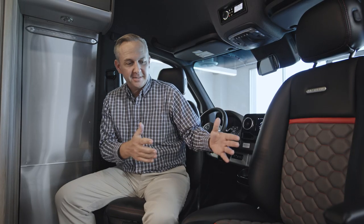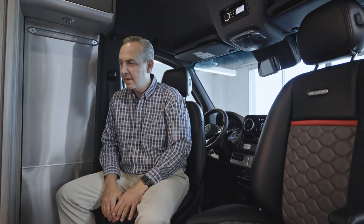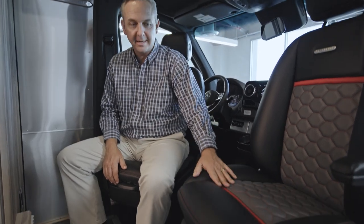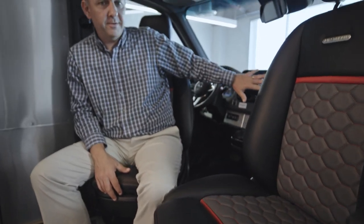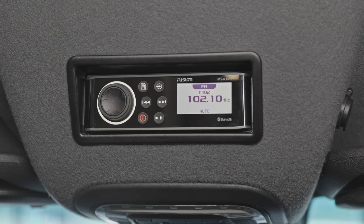Okay, so now you've noticed I've swiveled the chairs around. This becomes part of the living area when you're camping, when you're out enjoying the great outdoors. And these seats are powered, which is fantastic and a nice feature. And one thing to keep in mind, as we transition from the front of the coach to the house portion, we've now got a second radio. We added that because otherwise you would have to start the van just to listen to music. So we've added a radio up top here. People ask, hey, you have two radios? Well, this is for the house portion. This is when you're driving down below.